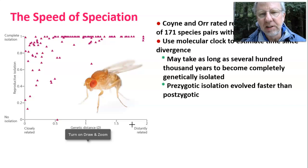And also, another interesting observation, and it makes sense, I think, if we think about it, talk about it a bit: prezygotic isolation evolved faster than postzygotic isolation. So arguably, postzygotic isolation probably wouldn't start evolving until a species pair began reproducing. There would be no selective pressure for, say, hybrid sterility or hybrid inviability until species began to attempt to reproduce with one another, or at least that kind of postzygotic isolation would be expected to accelerate once a species pair came together.